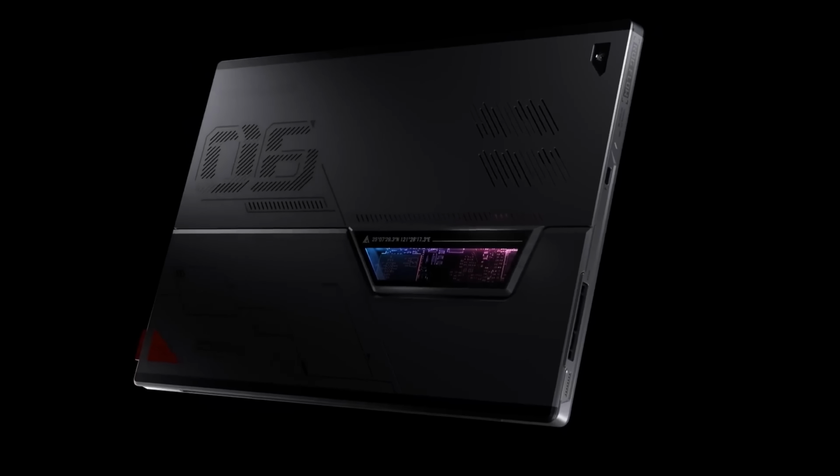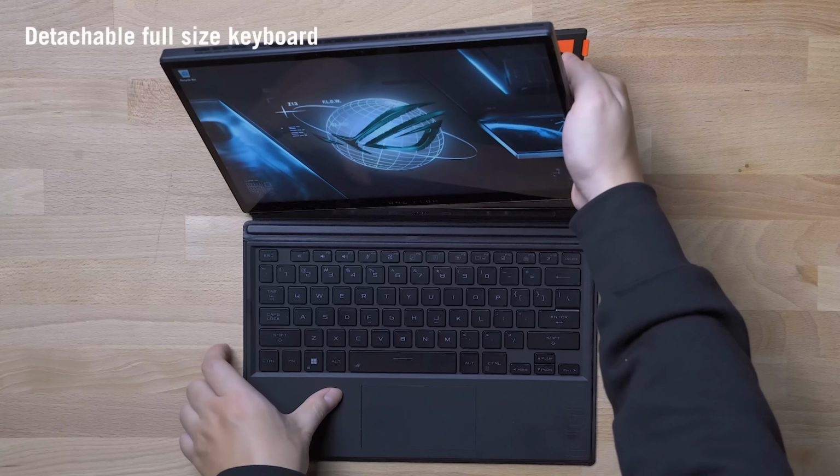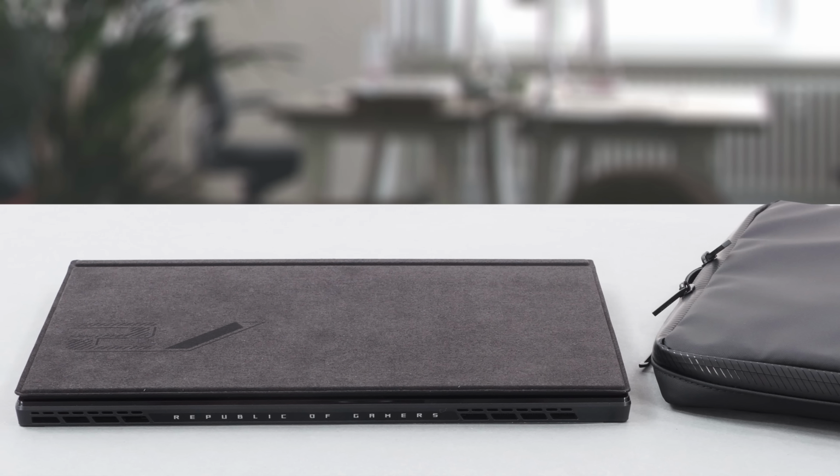The unit is great, with surprisingly long key travel, clicky feedback, and a single-zone RGB backlight. It connects via magnets, which is pretty secure, and there is a more ergonomic mode, which also eliminates the bottom bezel of the screen. Plus, it doubles as a screen protector.